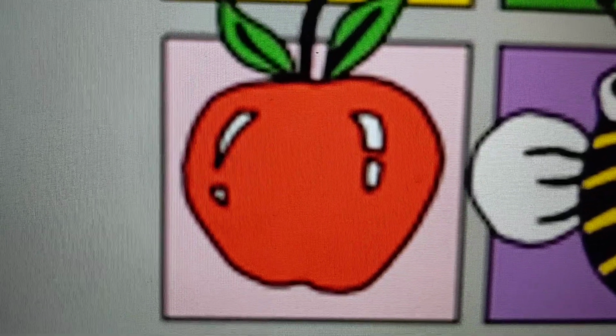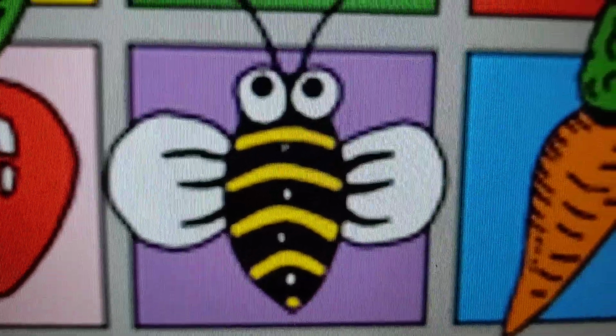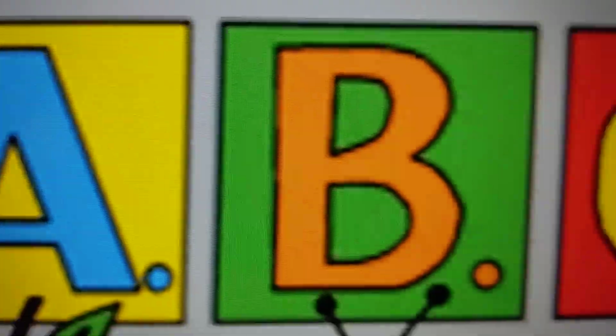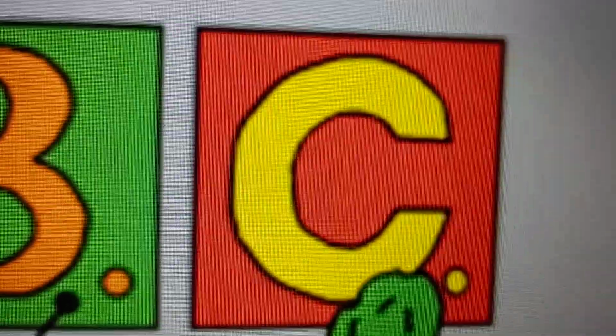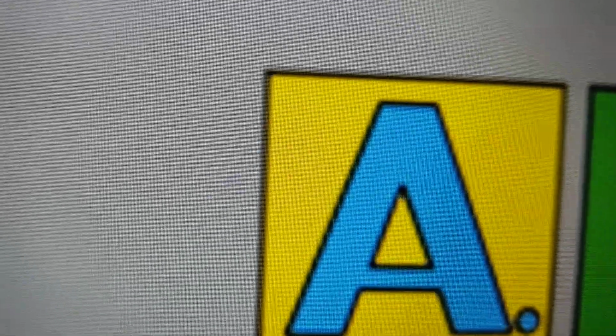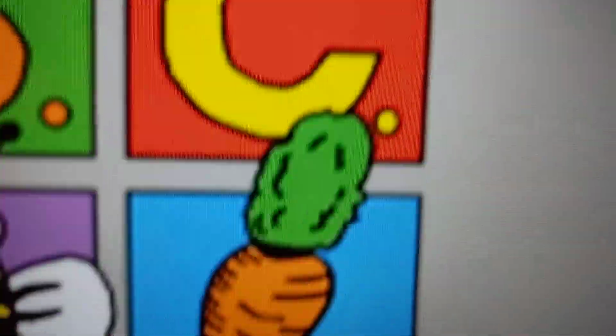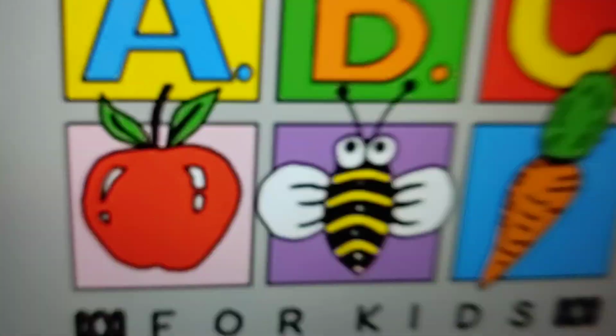The fourth one has an apple, a bee is in the fifth one, and a carrot is in the sixth one. The letter A is in blue, the letter B is in orange, and the letter C is in yellow. The boxes surrounding these things are yellow, green, red, blue, purple, and pink.